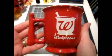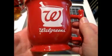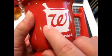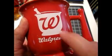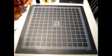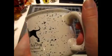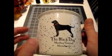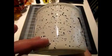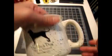Got this Walgreens mug just because it's different. It's figural. Figural mugs sometimes do really well. Only problem with this is it has some paint in a couple places. I guess they made a manufacturing error. And then the last one I got was this nice big heavy spatterware mug from the Black Dog in Martha's Vineyard, Massachusetts. And there are a lot of these up there. Everybody wants like 15 to 20 bucks a piece, but this is the only spatterware one. So I'm hoping that because of that, this one will sell better than those.